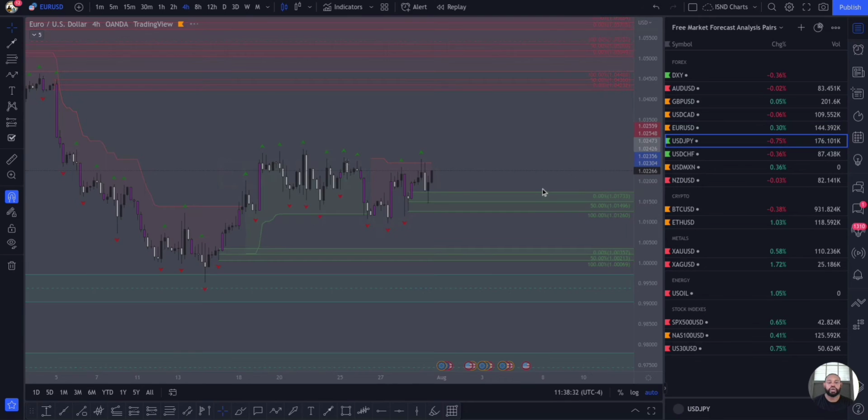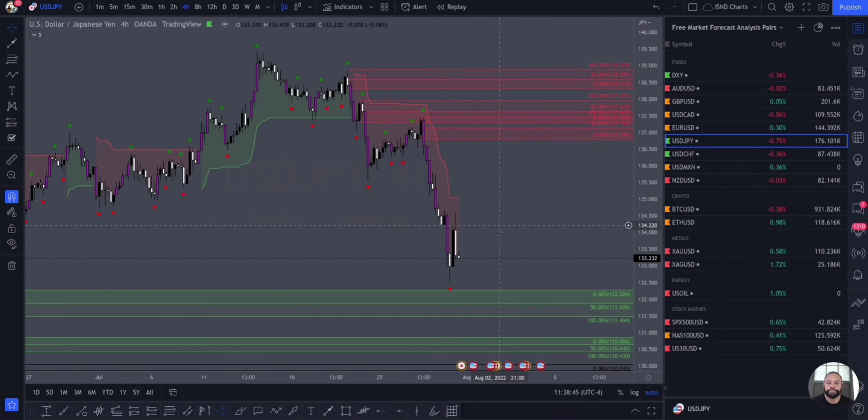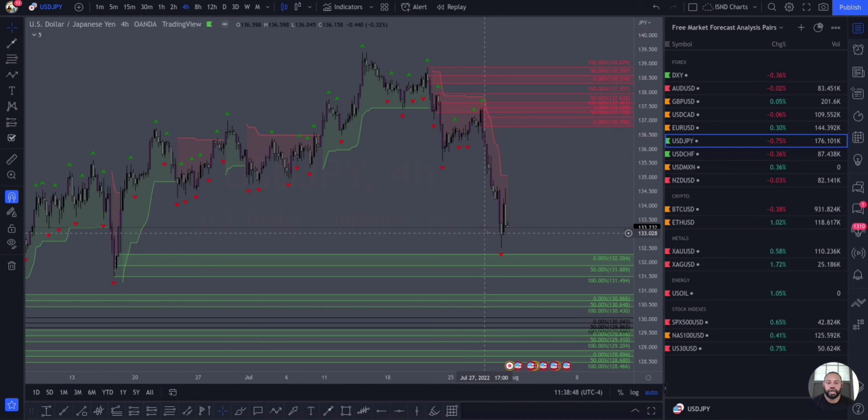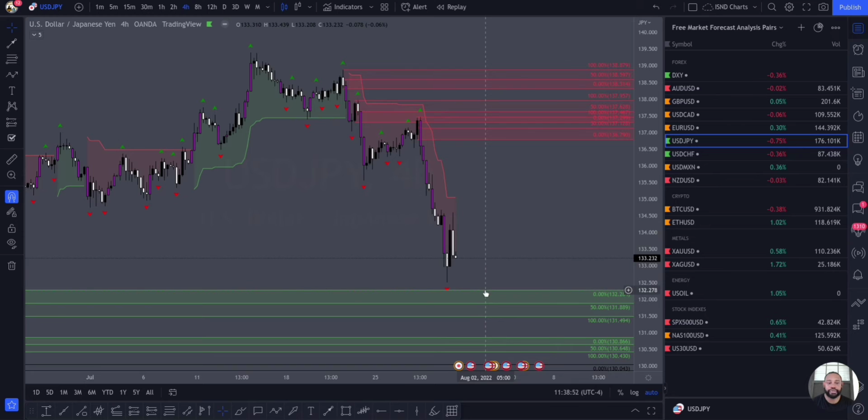All right, short-term currency bias for USD JPY. We're moving on to USD JPY. So the short-term currency bias for USD JPY is long, so we're looking for some bullish opportunities here. We do have unmitigated 4-hour demand that we're getting ready to come into.